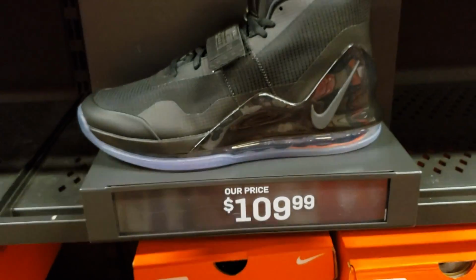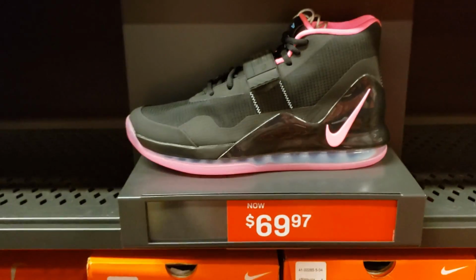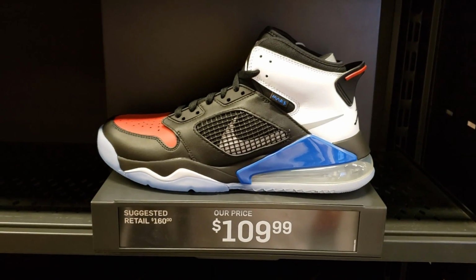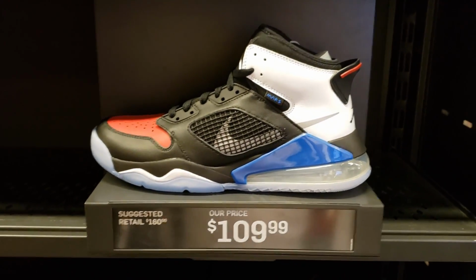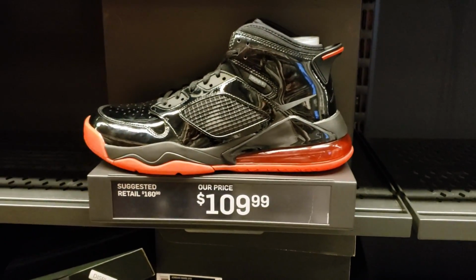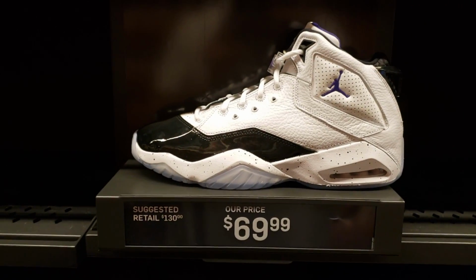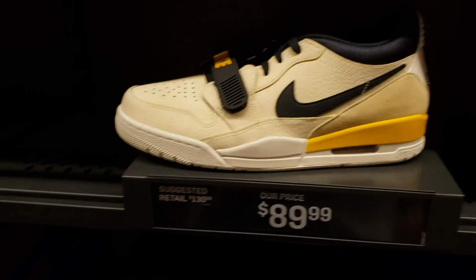Air Force Max. Another Air Force Max. And the cheapest, the budget version. Jordan section, these are the Mars 270s. Got a plenty. This is like way too high though. Another pair of the 270s. The B Loyals. Oh, these. A lot less of these than the other ones.